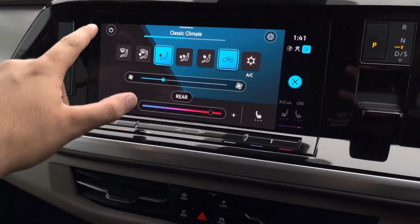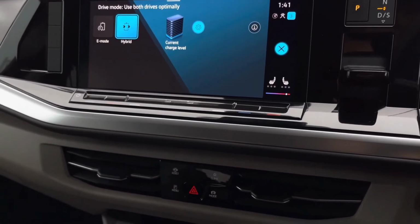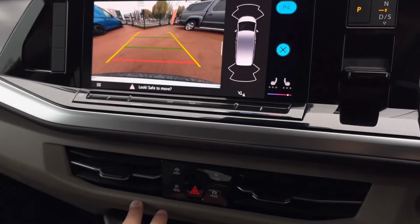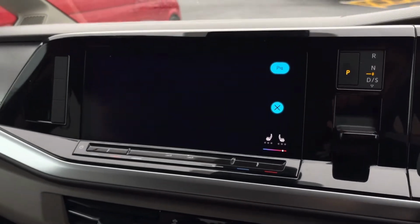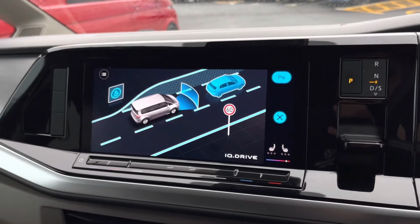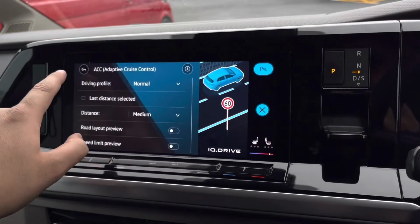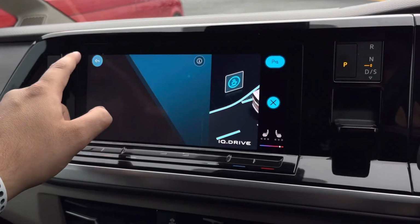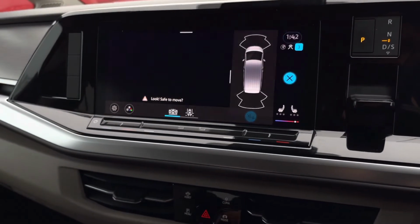The vehicle also comes with a variety of different features, including the parking assist menu. The vehicle features front and rear parking sensors, as well as a rear view camera. Once reverse gear has been selected, that rear view camera feed will automatically display on the colour touchscreen infotainment system. The vehicle also has the dynamic road sign display, as well as adaptive cruise control and a front assist city emergency braking function, perfect for all of those longer drives on the road.